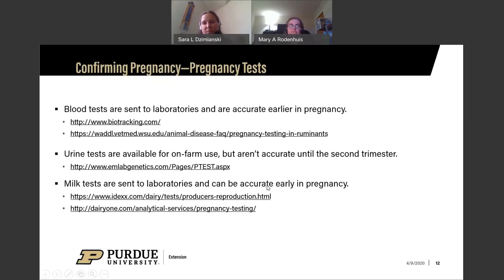We do have a question back from our previous slide. Can you use pine flakes for bedding? This is what Mary was talking about. You can use pine flakes, but they are a little bit small and they can stick to things. So if you're going to use pine flakes, I prefer that you use something over them, such as straw, newspaper, or something else that can cover the pine flakes.